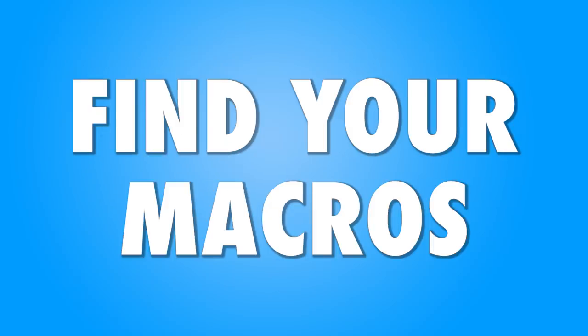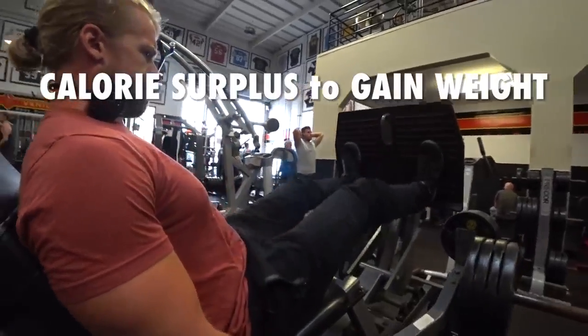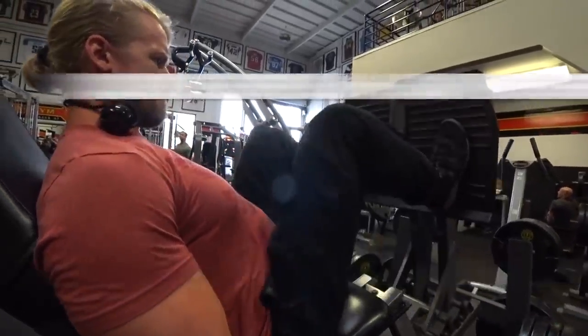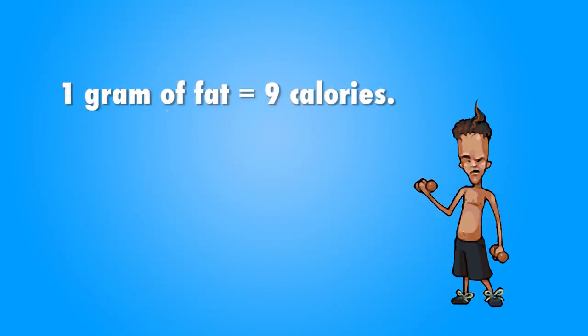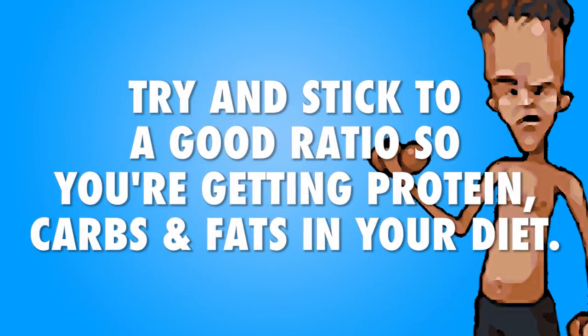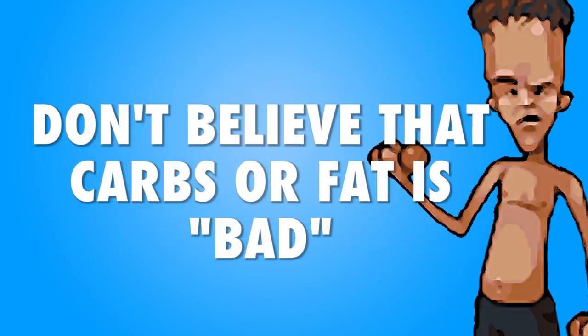Number 3, find your macros. So you've picked a goal, either going into a calorie surplus to gain weight or a calorie deficit to lose weight. Awesome. Now you need to find a macro split that works for you. What are macros? They're what make up calories. For instance, a gram of fat is 9 calories. A gram of carbohydrates is 4 calories, and a gram of protein is also 4 calories. Try and find a good ratio so you're getting a decent amount of all 3, as you need protein, carbs, and fats to survive. Don't treat any of them like they're evil or bad.